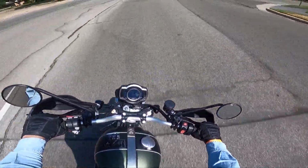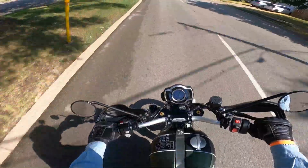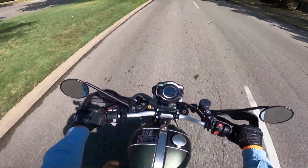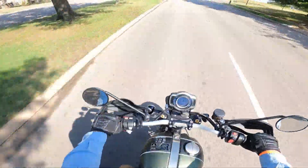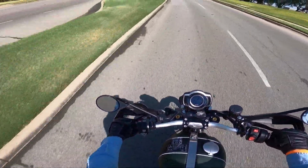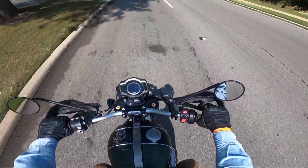I really want to take this on the highway and just see how it feels and what it does. So yeah, this is an excellent bike for adventure and touring and taking off-road. Man, we are just not following the speed limit, are we? All right. I'm just trying to keep up with these guys. Apparently this thing has cruise control.